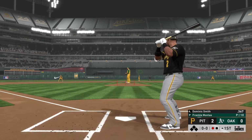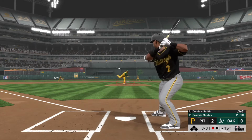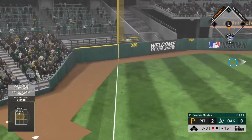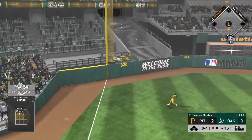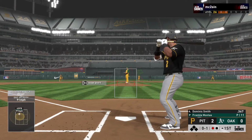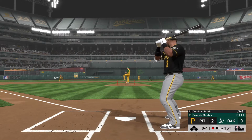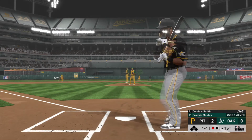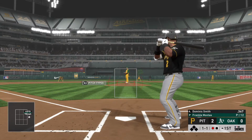At the plate, Dominic Smith. Number 2, Dominic. Down the left field line and deep. And that is off the wall, but in foul territory. Foul ball. Into the windup. Here comes the 0-1. Ball, that's in. Bases are empty. One man out.